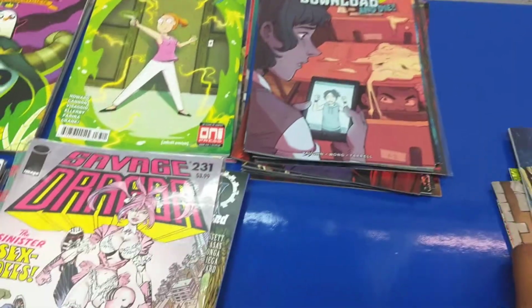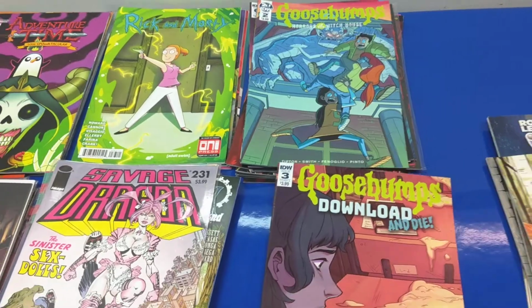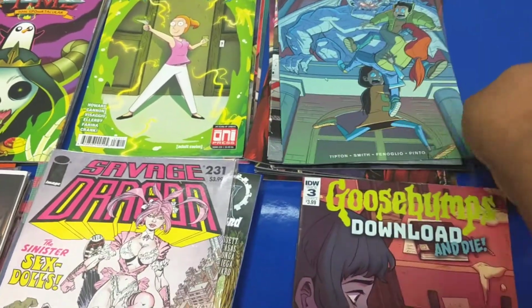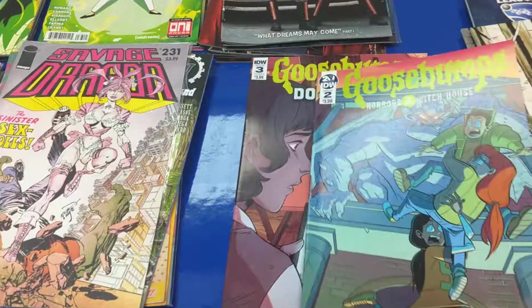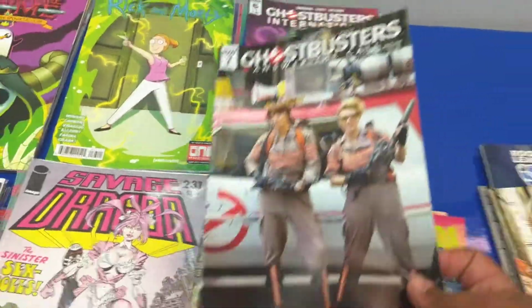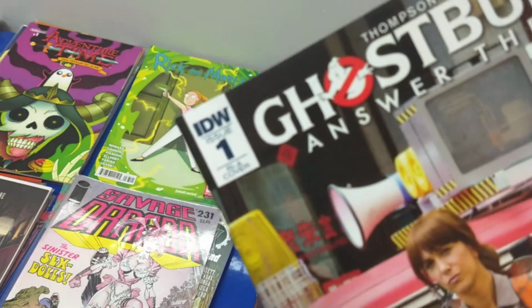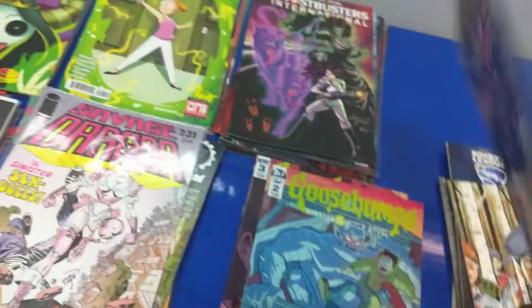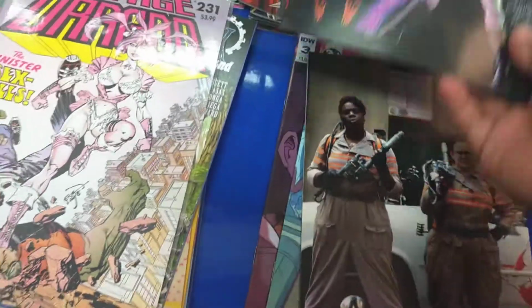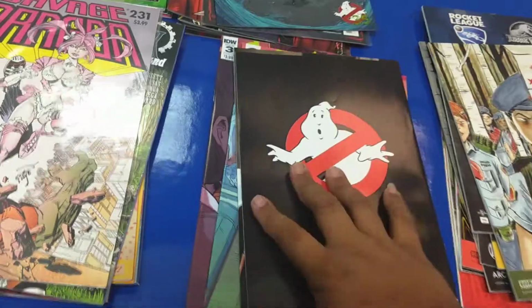Over here is kind of like the horror comics and stuff. So, start off with Goosebumps number 3. Number 2 and 3 right here. Goosebumps comics. Ghostbusters Answer the Call number 1. I thought it was a one shot. No, it's just another cover right there. Ghostbusters International number 6. This is a one shot Ghostbusters.